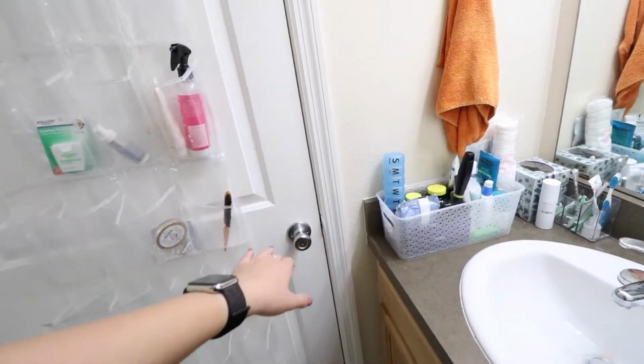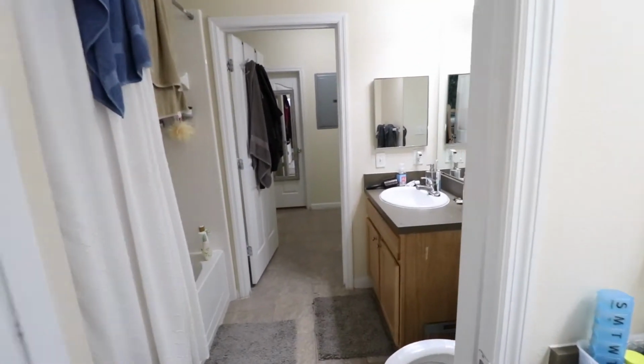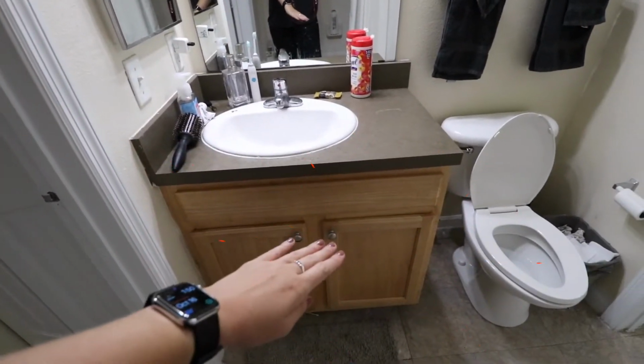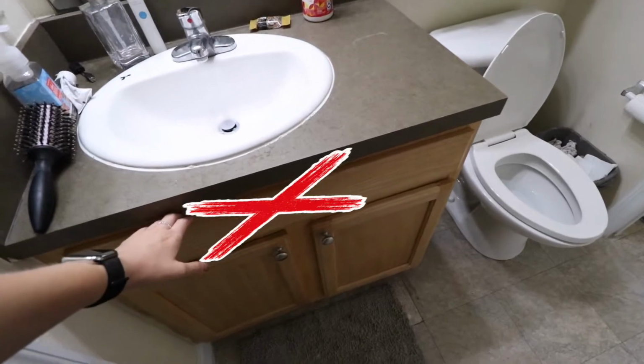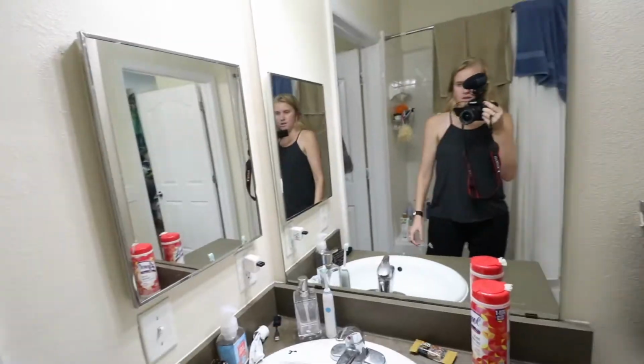It's really nice, especially the fact that you're sharing 1 bathroom with 3 people, to have 2 sinks. Then, typically we leave this open during the day. You go into the bathroom, and here's what the bathroom looks like. Another sink. Some more of the same cabinet space. These are not drawers, they don't work, but there is a medicine cabinet, and that's about it.